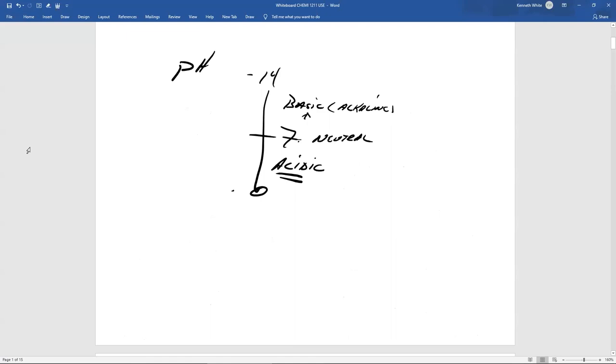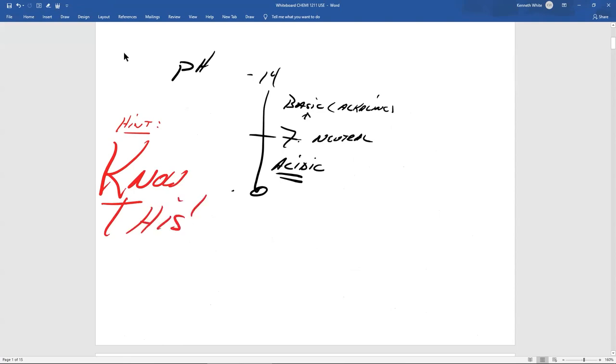Remember, you should know this. The pH scale goes from 0 to 14. At 7, you have pH neutral. Below 7, it's acidic. Above 7, it's basic, sometimes called alkaline, but in my class, I'll use basic. And the pH was 11, above 7. That solution is basic.